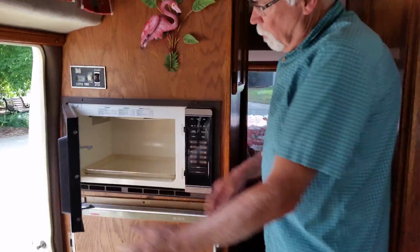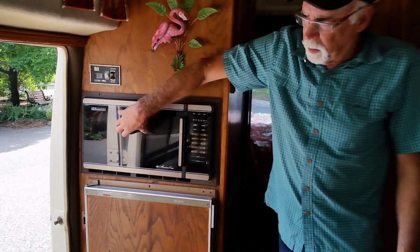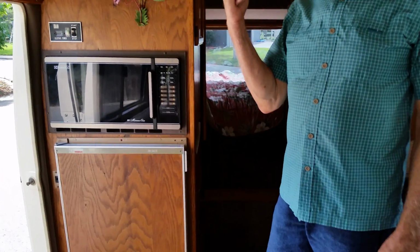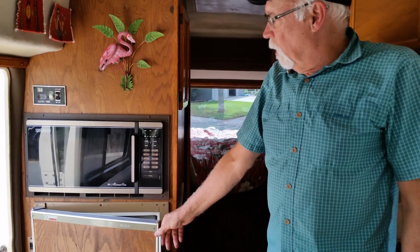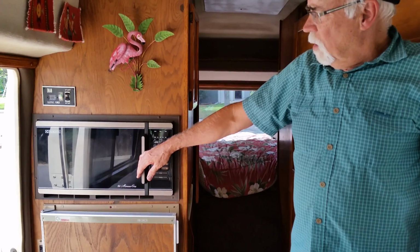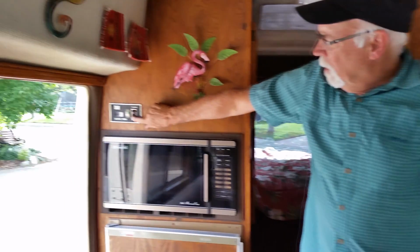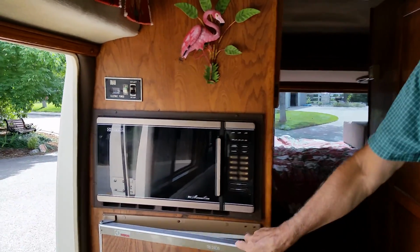So we have the microwave, a full-size microwave, and this all operates on 110, so you have to be hooked up to land power or have the generator running in order to operate the microwave. It's very normal that we're going down the highway, and if she wants to heat a cup of coffee, she just turns the generator on here, operates the microwave, and then turns the generator off, and you're good to go.